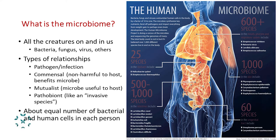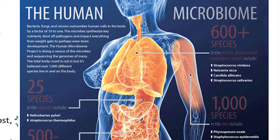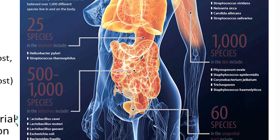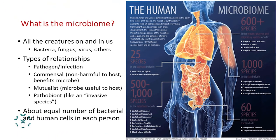So launching into then, well, what is the microbiome? That term is used to describe all of the creatures, all of the microbes that live on and in us. So that includes bacteria, fungus, viruses, other single-celled organisms, and they live on every body site. So they cover every square inch of our skin. They live in our whole digestive tract from the mouth to the stomach to the intestines. They live in the lungs. They live in the bladder, urethra, and the vagina, every site where our body interacts with the outside world. And so of course the question is, well, what are they doing there?